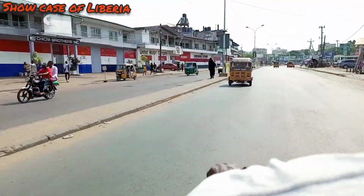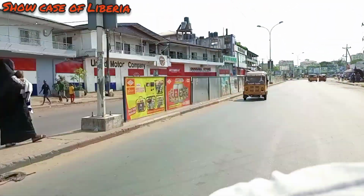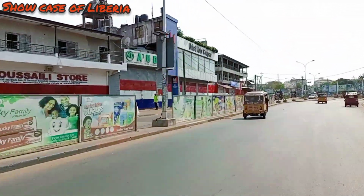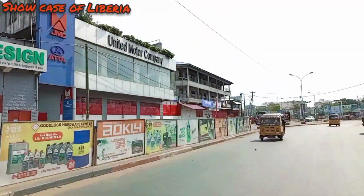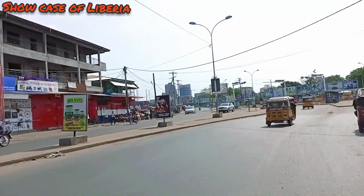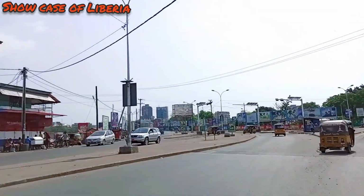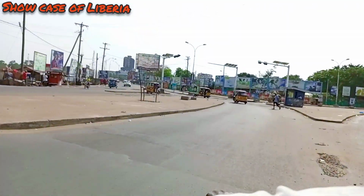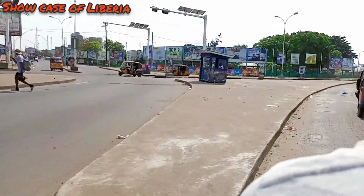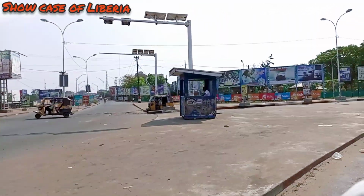This is in town, Central Monrovia, and we'll be riding around the streets so that you guys can see how the place looks. Yeah, so now we are bending from Freeport, bending going towards the new bridge, and it is on a Sunday, guys. That's why you see the whole place is clear like this.